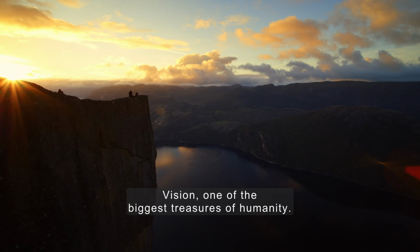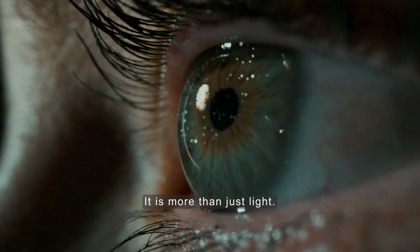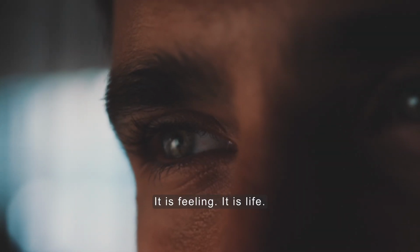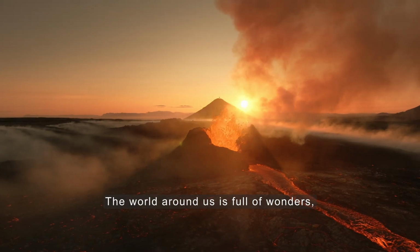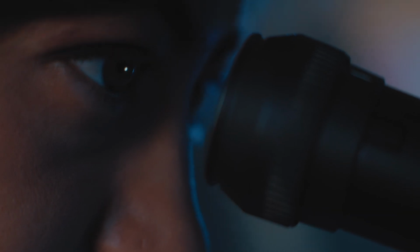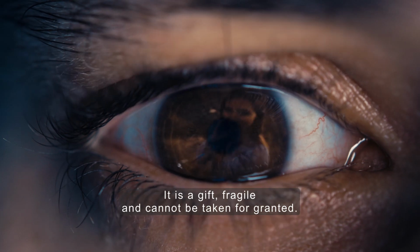Vision, one of the biggest treasures of humanity. It is more than just light. It is feeling. It is life. The world around us is full of wonders, just waiting to be discovered. It is a gift, fragile, and cannot be taken for granted.